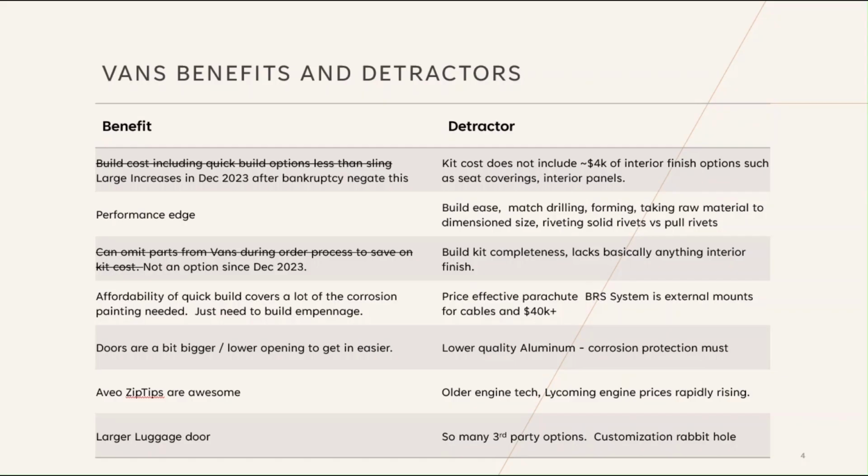Vans, some benefits and detractors. Obviously, this has changed since their bankruptcy filing and since they have now started different procedures as well. Very much so, their cost structure has changed. We used to say building a Vans was much cheaper than building a Sling. Now that has started to change as Vans has increased its pricing.